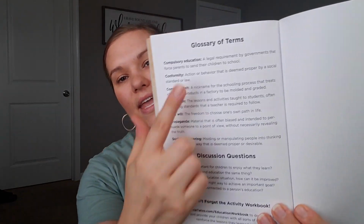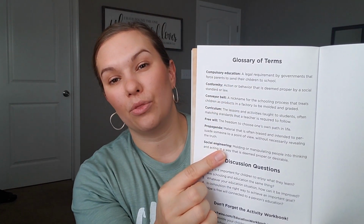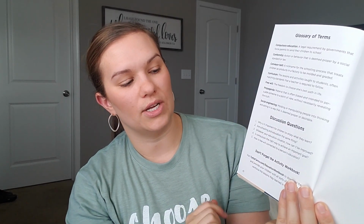The other thing that I really liked about the book is that at the end it has a glossary of terms. Just some terms that you would read throughout the book. It helps define those for the kids at the end, as well as giving some discussion questions.